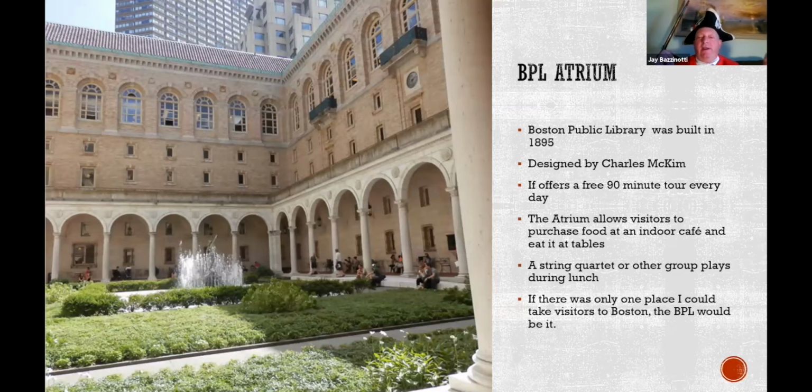In 1843, Lord Tennyson wrote The Lady of the Lake, the story of the search for the Holy Grail, King Arthur and the Round Table. And it was the Harry Potter of its day. It was so popular that when this library was built in 1895, 50 years later, it was still popular enough that a massive mural was built inside the library. And it tells the entire story of Sir Bors and Sir Galahad, the two knights, not King Arthur, who actually went after the Holy Grail. If there was only one place I could bring people to Boston, this would be it, and that tour.